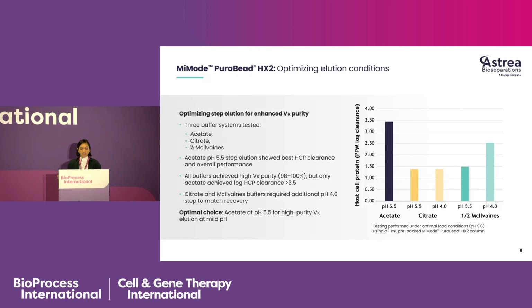After load optimization, the team worked on optimizing elution conditions. So different buffer systems were assessed under the determined optimized load conditions. Buffers used were citrate, McIlvaine's, and acetate all over a respective pH gradient to their pKa's. All of the pH gradients were able to effectively separate the VK fragments from the non-target proteins, with the VK fragments eluting at a higher pH.